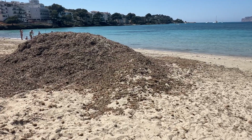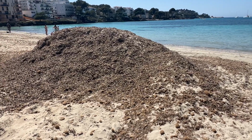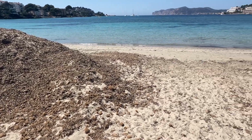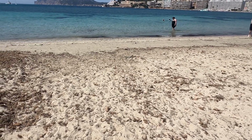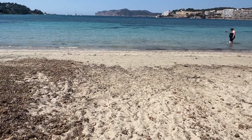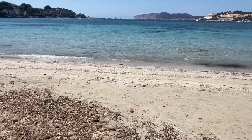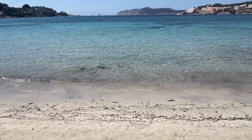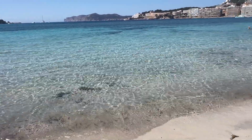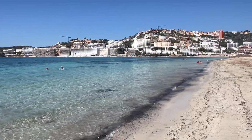Not too busy at the moment actually, we've got a little selection of them. Now check this out, we still have some cleaning up to do over here on Santa Ponsa beach. Got a big old pile of seaweed here that will be taken away eventually, but they have done quite a good clear up job on the beach as it stands. But the reason why we have so much seaweed over here is that it does keep the water extremely crystal clear. Just check it out today. Goodness me, it's absolutely stunning.